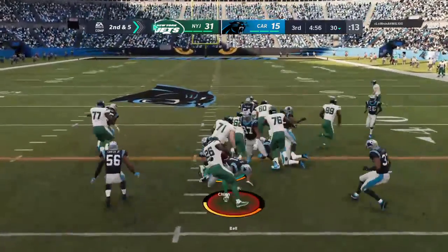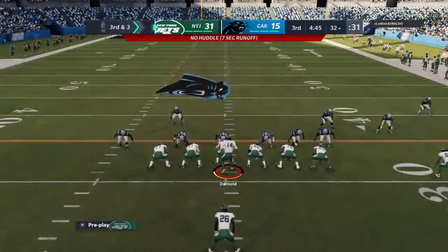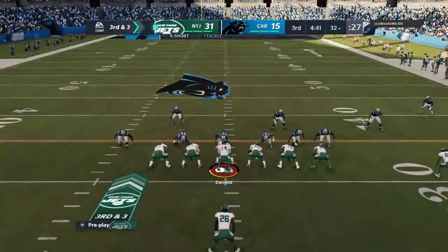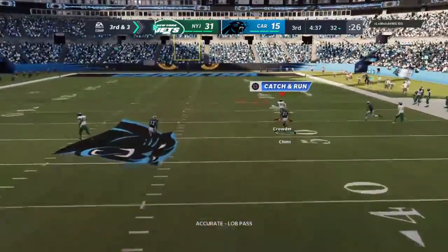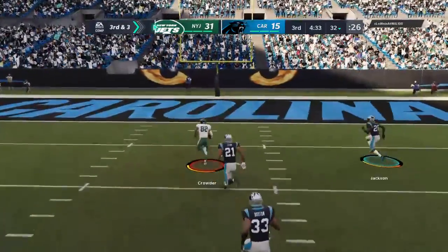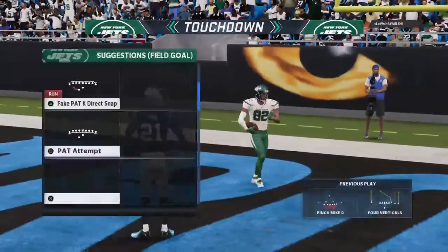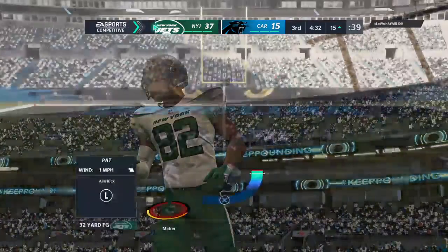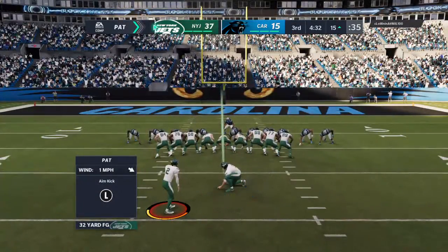On 2nd down, it's Bell. And he'll slip his way up across the 30 to the 32. Ball carrier short on the stop. It's a gain of 2 yards. Darnold on 3rd down. Airing one out for Crowder. And that's caught inside the 35. And all the way in. Touchdown, New York. Jamison Crowder. 68 yards. And the Jets find a way to stretch their lead.